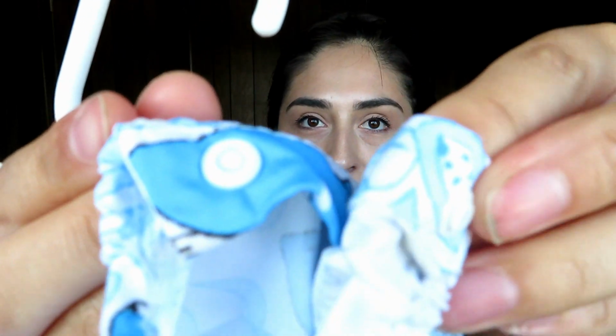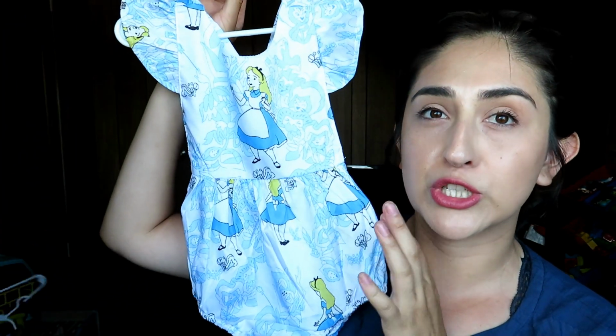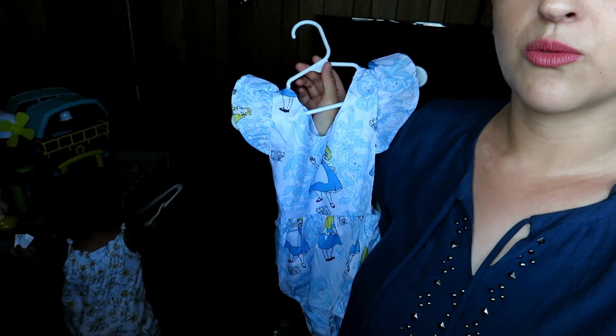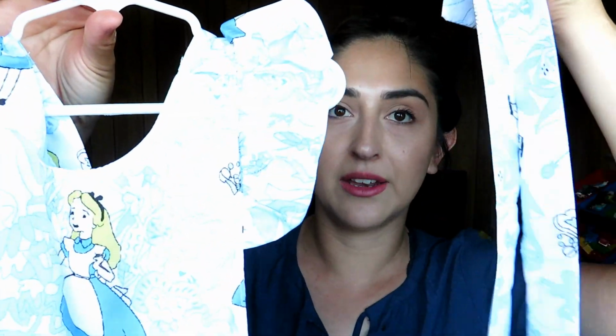It does tie in the bottom, and the snaps are plastic, and it crisscrosses in the back. I got this in size 18 months, and it's a two-piece set. Sorry for the loudness, we have Ari over here causing a ruckus. It does come with a headband, but the headband is just a piece of the same fabric that you wrap around. So it just looks like that.